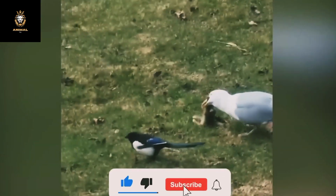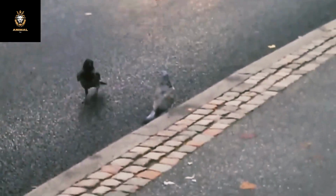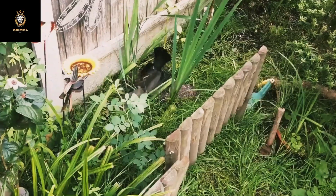Sometimes they even fight over a kill, and if you want to see action on the ground, in the water, and in the skies, this is it.